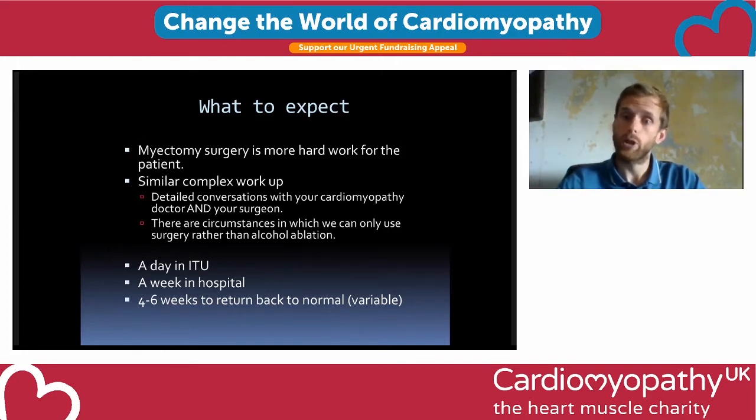And although you've gone home, you're not quite your normal self. Sometimes there's a bit of discomfort with the chest. Sometimes your normal systems, like your sleeping and your appetite and your bowels, aren't quite ready for a few weeks. But normally, by a month or so, you're back towards some semblance of normality.